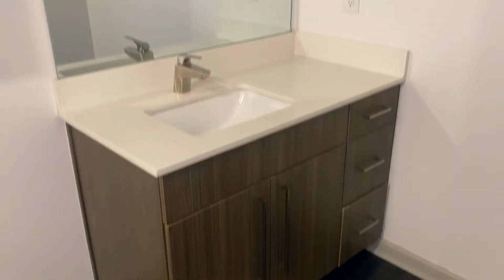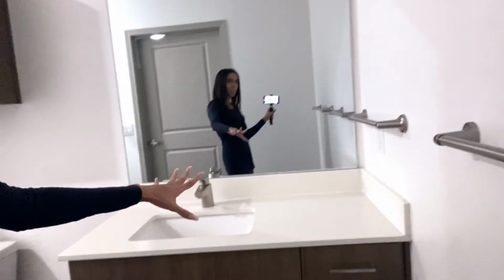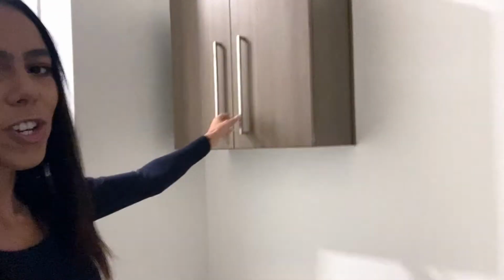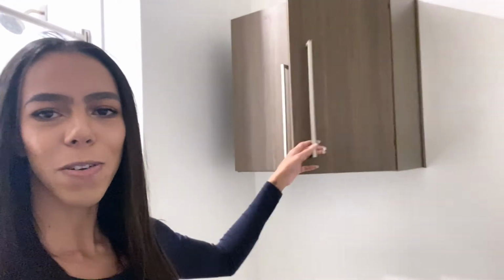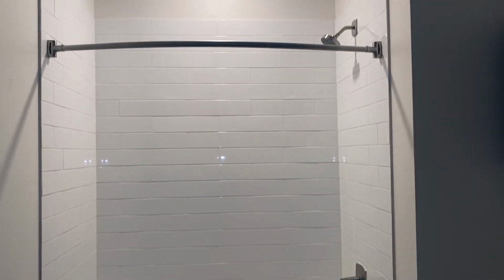But you do have your vanity again, and then a normal size mirror that fits the vanity, so we like that. You do have a little extra storage here, and I really like that. I think that's cute. You don't always see stuff like that in apartments these days. We've seen it a couple of times just because I've been touring so many apartments now. And then you do get your standard bathtub, shower. Again, the backsplash of this one doesn't even go as far as the other one, so it's just very inconsistent.